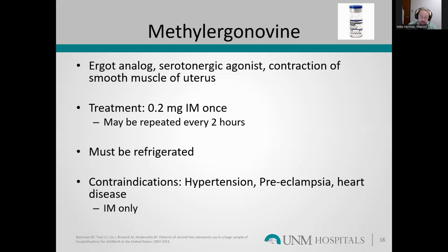This is another medication that has to be refrigerated, but it's not as expensive as carboprost. Regarding contraindications, Methergine is very nice because it increases blood pressure, but we should really avoid using it in patients that have hypertension, preeclampsia, and cardiac disease. And it's very important that we're only administering both carboprost and Methergine intramuscular only to avoid side effects.